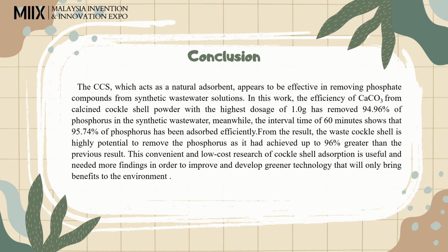The efficiency of CaCO3 from cockle shell powder with the highest dosage of 1 gram removed 95.96% of phosphorus in the synthetic wastewater. The interval time of 60 minutes shows that 95.74% of phosphorus has been adsorbed efficiently.